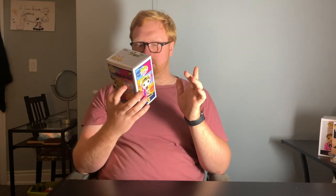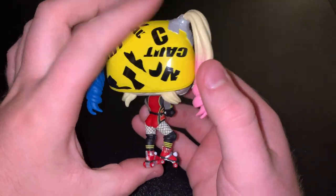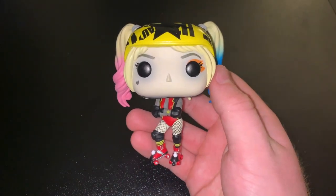I personally thought this one was cooler, just because I think the costume is awesome. The detailing is great. You can see the tattoos on her leg behind the fishnets. And it's just a really great Funko Pop. Also, Birds of Prey is probably one of my most favorite DC movies ever. And that's a big statement, because when it came out, a lot of people were like, oh, I don't know if I liked it. It felt more of a Harley Quinn movie than a Birds of Prey movie. But I think they just did a really great job with this character. And Margot Robbie as Harley Quinn is probably the best Harley Quinn we've ever had.